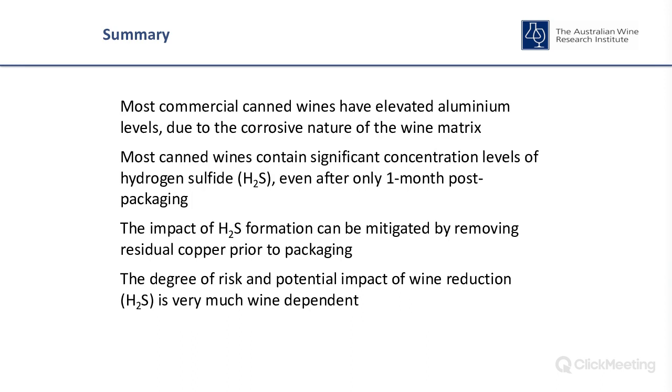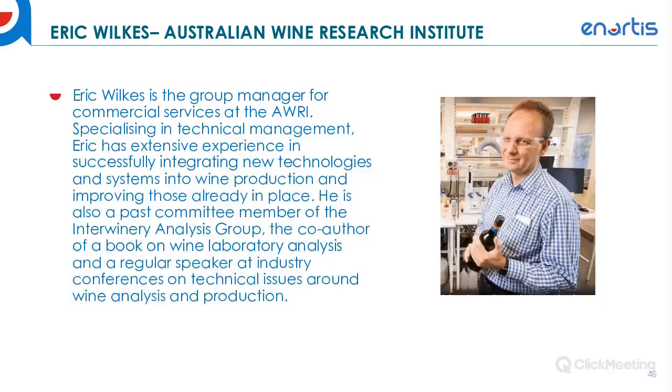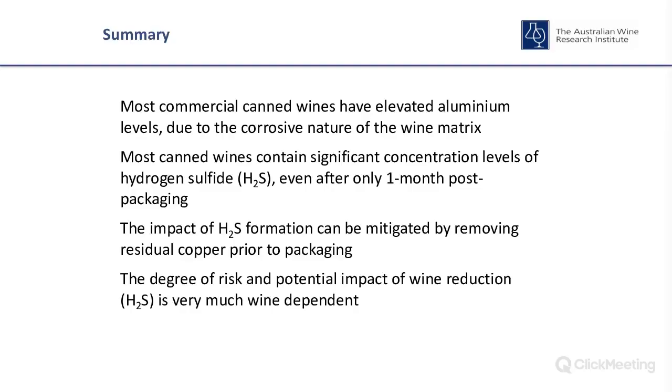Just a reminder that all of this is very much wine dependent. Unfortunately, wine is a very variable beast, and what we see with one wine doesn't necessarily translate to the next one. So very important with any of this type of trial work to do testing on the product that you wish to put into the can. So that's all I had. I'll hand back over to you, Joshua.